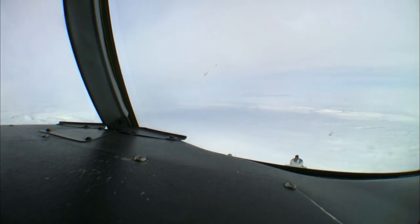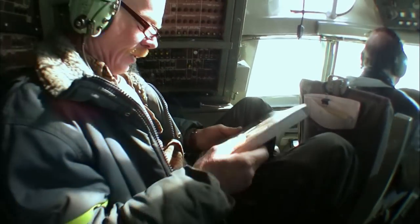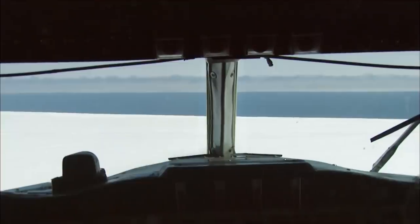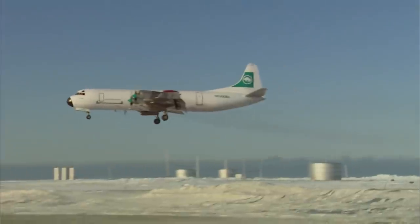So they take off, quickly breaking through to sunny skies. Oh, beautiful day up here. It's back to Hall Beach to refill the onboard tanks, and continue making fuel deliveries to other stations up the DEW Line.